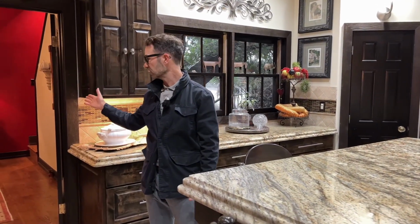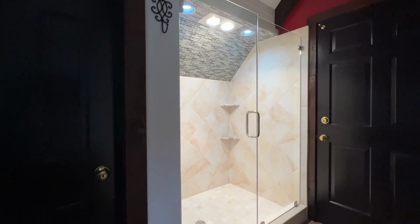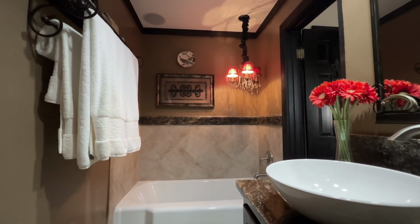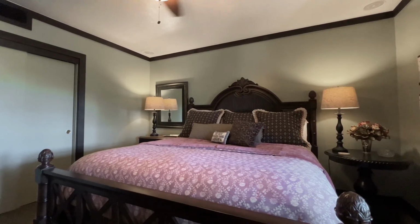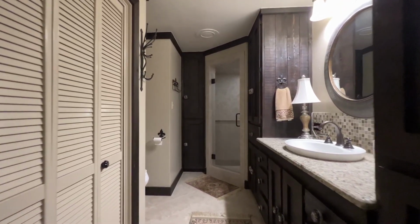So I want to point out on this main level here, you still have a great guest room that's about a king-size bed, plus another bathroom upstairs, and also on this floor is another full bathroom. Now below me is another 3 bedrooms, all king-size bedrooms, huge, with 2 full bathrooms and another wood-burning fireplace.